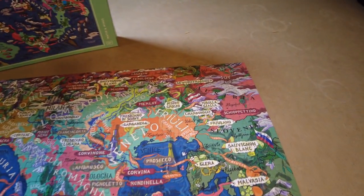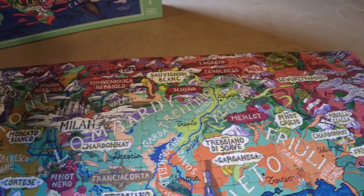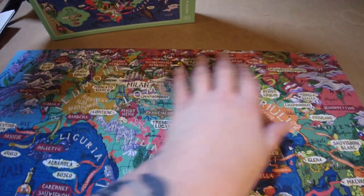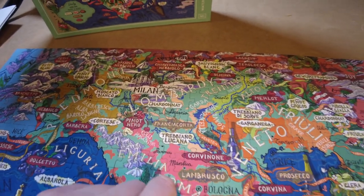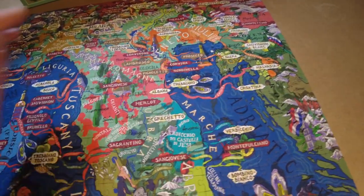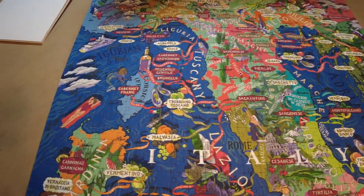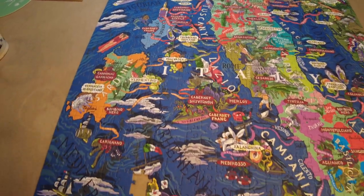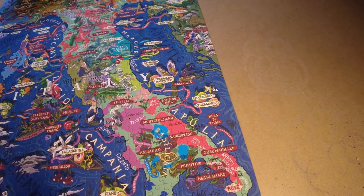My goodness, you guys, look at this puzzle. Look at how pretty it turned out. This top part up here was actually really easy to put together, surprisingly. The colors stood out really well. I was a little worried because of all the information that they've got crammed into this puzzle. I thought for sure that the words were going to be really tricky to put together. But it was actually so much fun.